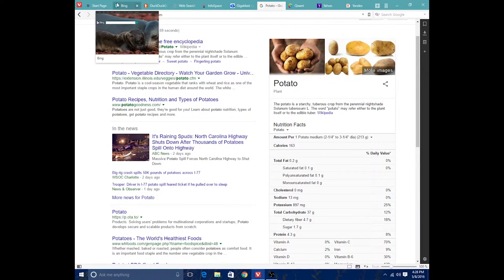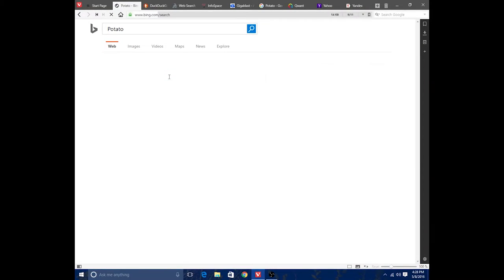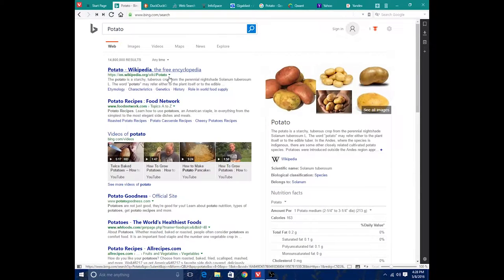Anyway, let's go ahead and start with Bing. Let's go ahead and type in potato. What in the world? Oh, I must have hit control P by accident. My bad. Potato of awesome. And we get generally the same results. Now you get your Wikipedia article, you get a definition, that's actually pretty good, and you got your same thing. If you go to my first video, the Bing one, it's generally the same.